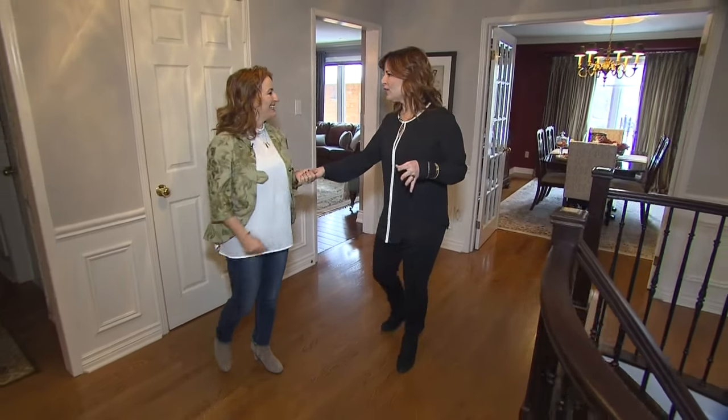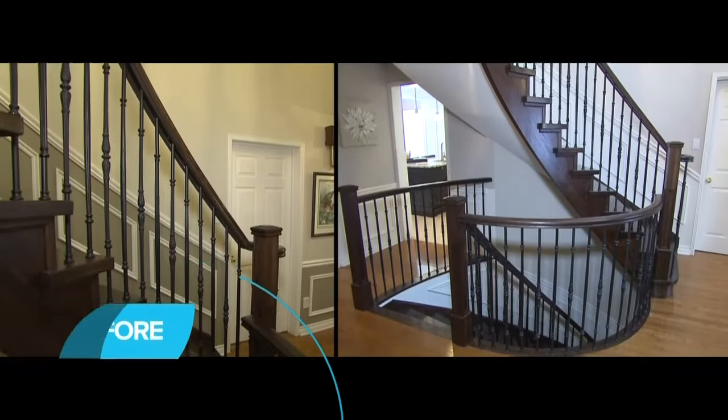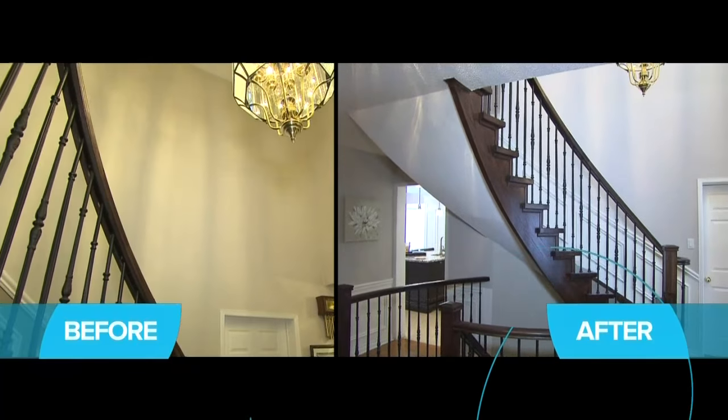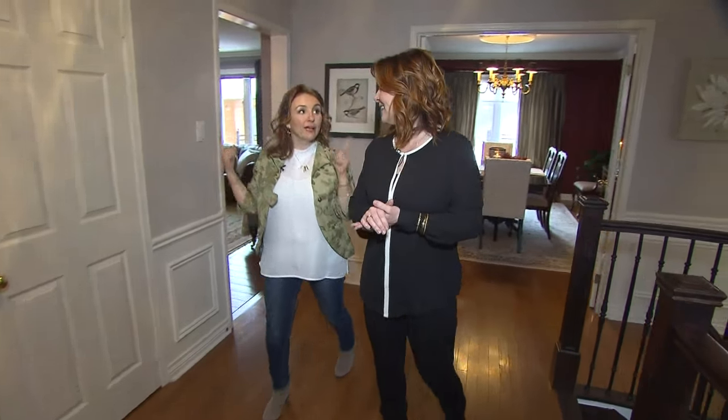I really love the staircase now, because before we didn't see the metal spindles as well as now. Now it's the focal point of the room. Exactly, no, that's a good point. That really cleaned everything up, but wait till you see the living room.